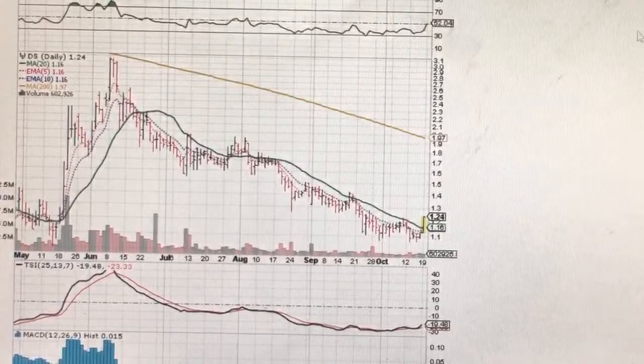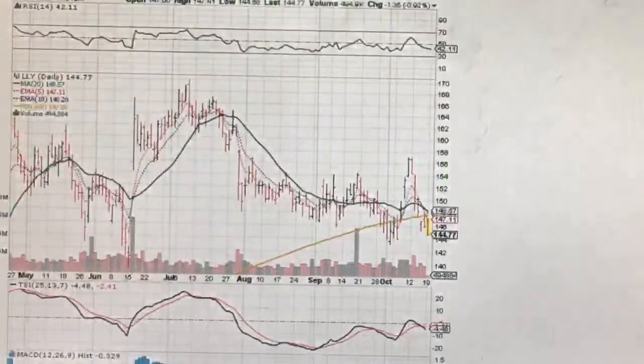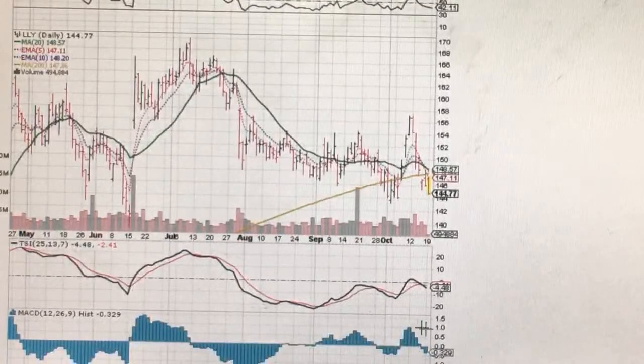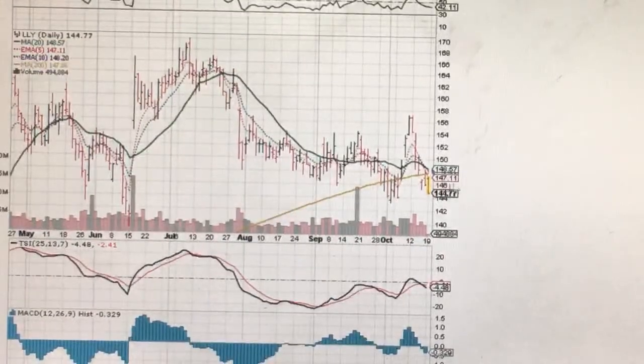Oh, Zach says LLY. Is this Lilly? Oof. It looks bad, bro. I mean, you're near support, but the momentum is to the downside. You see what I'm looking at here? Momentum, MACD cross, the moving averages crossing. I wouldn't buy this. At least make sure this level's going to hold.